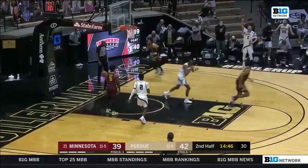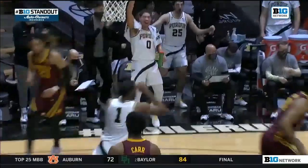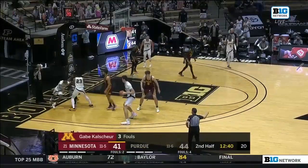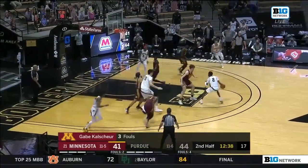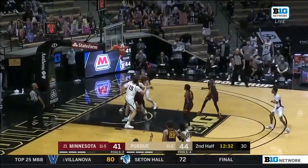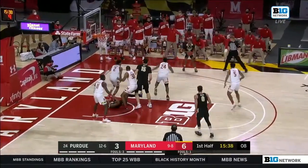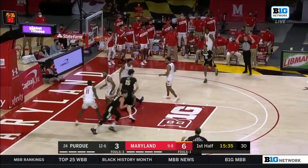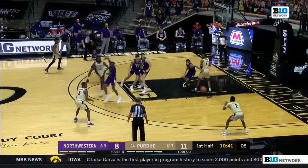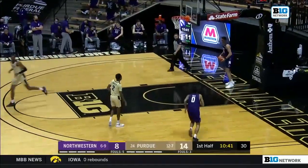Oh, what a pass by Williams. Right here, he sees, and delivers. Had a once Big Ten standout right underneath. That is number 3 on him. Got a mismatch inside, but now he's back. Ivy picks it out to Isaiah Thompson, who hits the three. Another great pass right into the shooting pocket of Eric Hunter, who knocks it down.